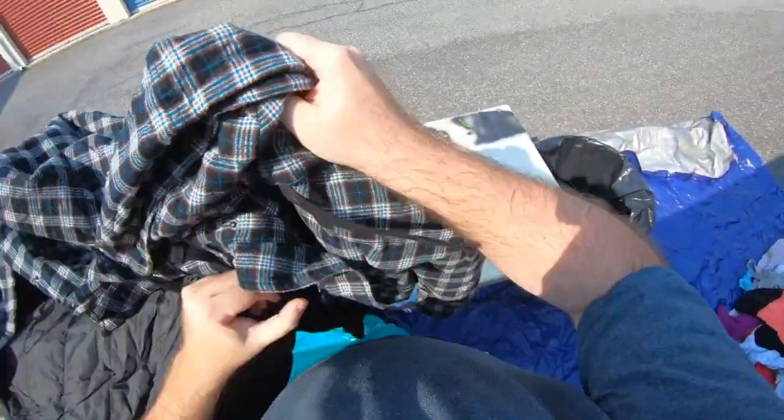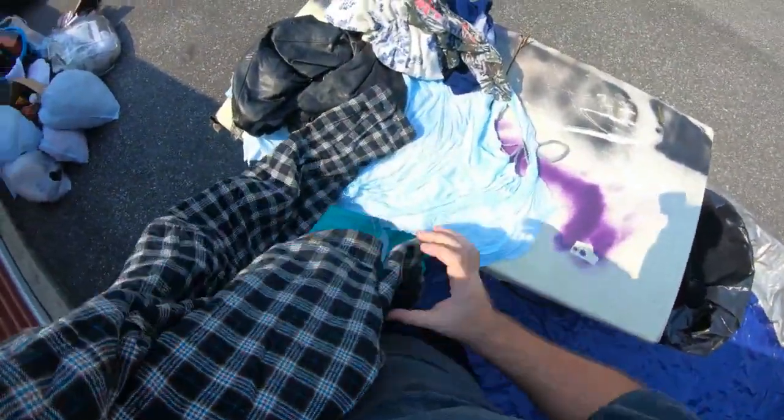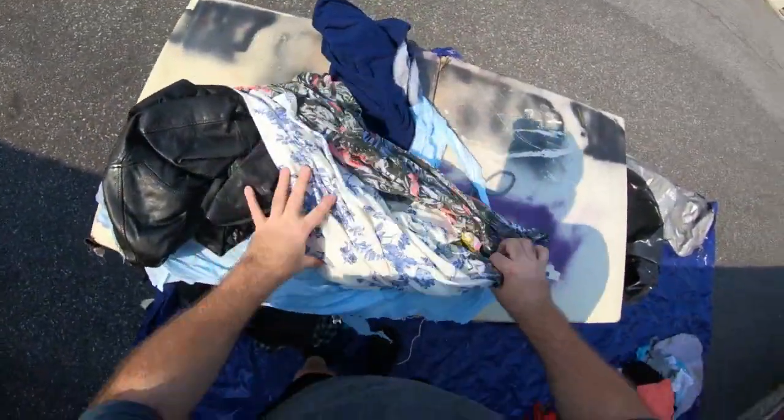Craftsman jacket, nice. It's a shame how small it is. I'd actually wear that. That'd be great for winter.